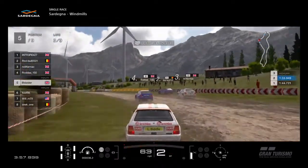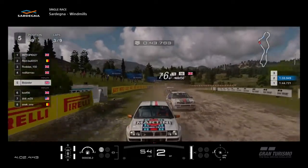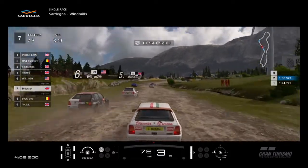There is room, but then all of a sudden he loses grip, and then Bidster, there you go, Neil has a bit of a boost, but then that doesn't do Bidster any favours, and he goes back down the order a little bit as the other 2 cars overtake him. And now straight to the results.